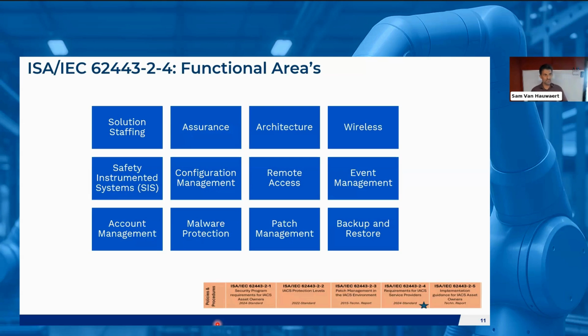So 62443-2-4, which is, and that's very important to me, a certifiable standard. So a service provider, a maintenance provider can actually go to a third-party auditor and say, can you please certify me against maturity level 3? And they will get a formal certificate reviewed regularly by an auditor saying that they are capable of meeting maturity level 3. There's 12 functional areas here.